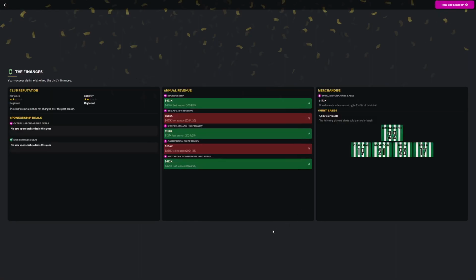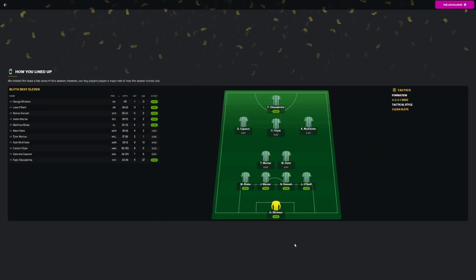Finances looking pretty decent. Improved in a couple areas. Decreased in a little bit. Well, we actually had the same amount of competition prize money, but a little bit lower broadcast revenue. Merchandise sale. Our big man, Fajiri, leading the shirt sales. Best 11 is a little bit of a surprise, actually, as McAllister gets in over Oscar Bob and Kapani gets in over Akuflex.